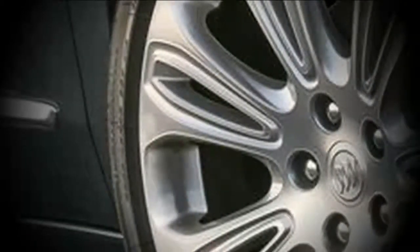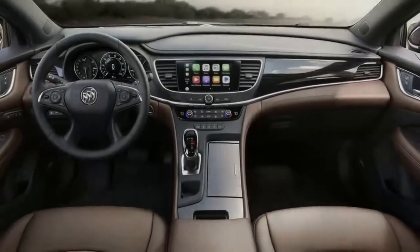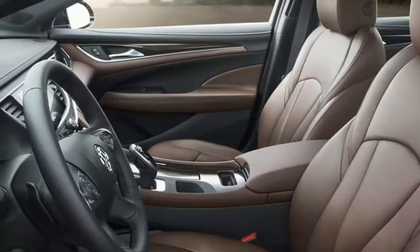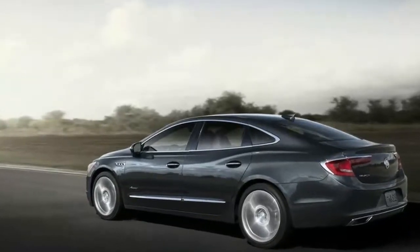Lacrosse Avenir's elevated status is embedded in each lavishly created detail, from its soft touch perforated leather selected massaging front seats with contrast stitching, to its woven head restraints and elite wood conditioned trim. The Avenir mark is elegantly embellished on both front doors and throughout the interior, telling passengers that a five-star experience is waiting.